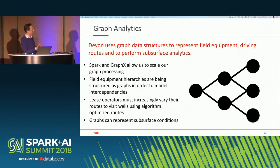The other one that's interesting for us that's kind of unique is lease operators. Historically we've said, well, this is a 3-day well where a lease operator will go to it 3 days a week, and this is a 2-day well. They're going to go out there 2 days a week. And these folks, lease operators, are the guys that actually drive to wells. They'd have the same route, and they'd run the same route every Tuesday, or the same route every Wednesday, right? Regardless of how marginal that well had become.